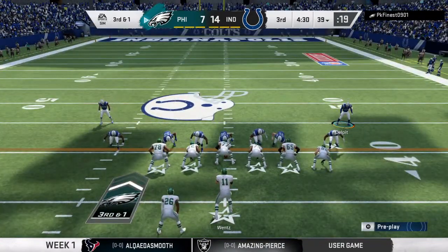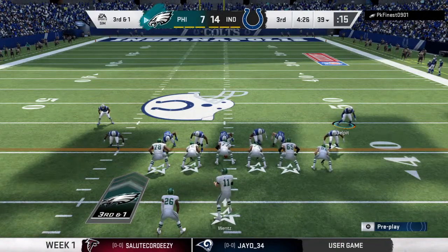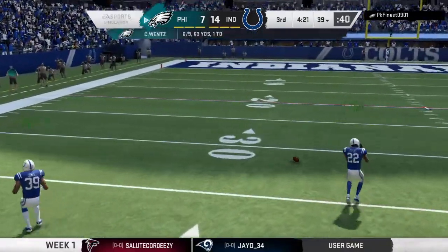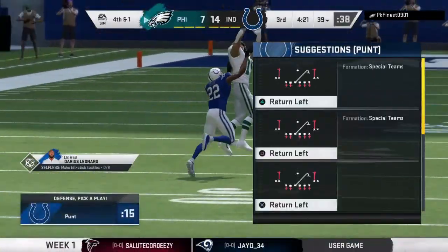Bullet hot. Great 15. Buzz. From the gun, it's Wentz. And that'll wind up incomplete. Bold play call there. Now it's 4th down.